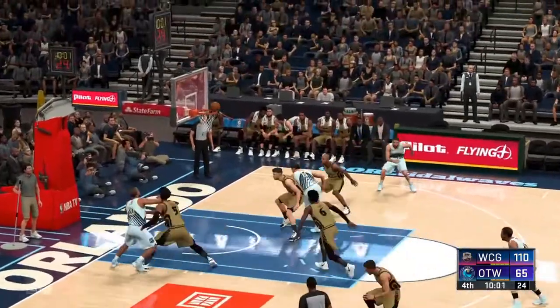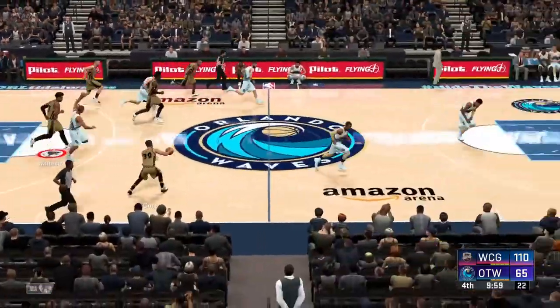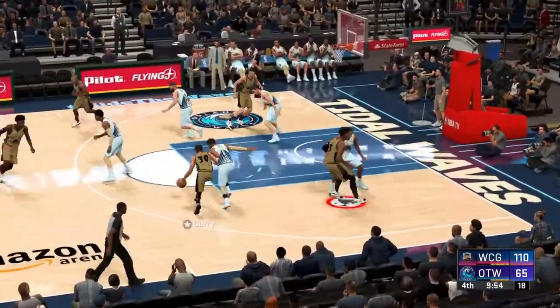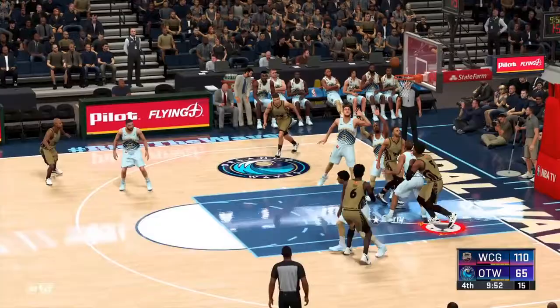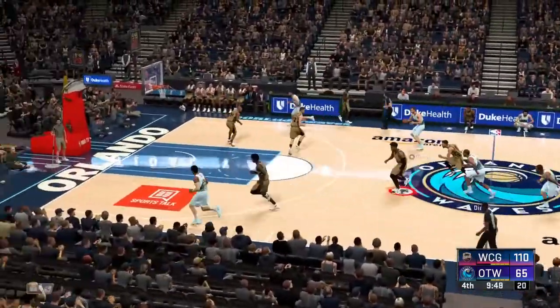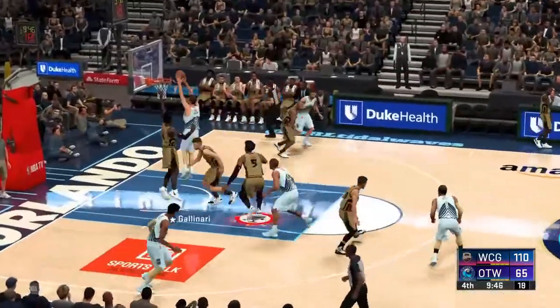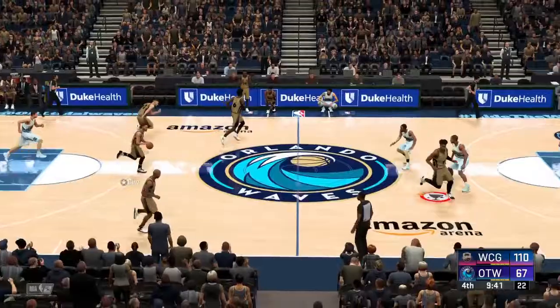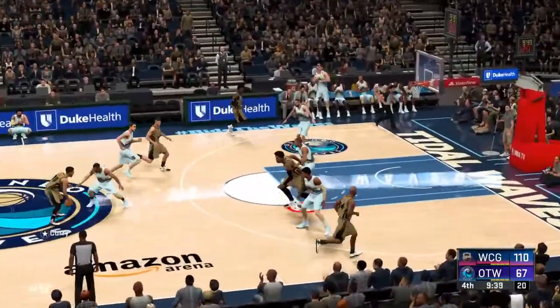Here's Miller. Miller with another miss. Gone an outstanding 4 of 5 from the field in the fourth quarter so far. Here's Curry. Good D by Miller. Orlando, they've gone 1 of 4 since the end of the third quarter. And Gallinari throws it down. He's long and he's crafty, and he has a knack for scoring.